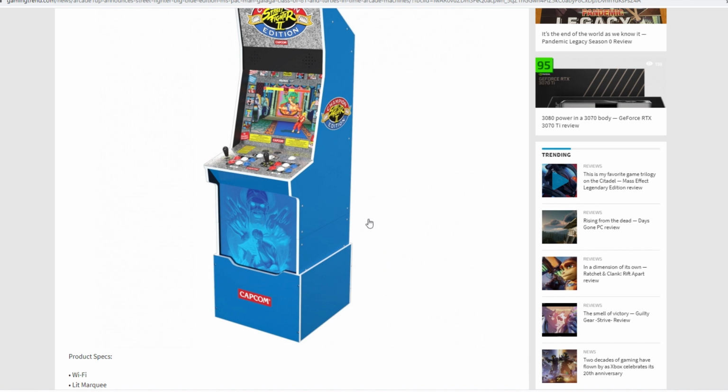And the marquee, it is an extension of the cab, but it looks really, really basic. I'm going to stop complaining about that. I know people wanted it to be an extension of the cab, but wow. Anyways, let's talk about the product specs. It has Wi-Fi, the lit marquee, like I mentioned, the giant lit marquee.